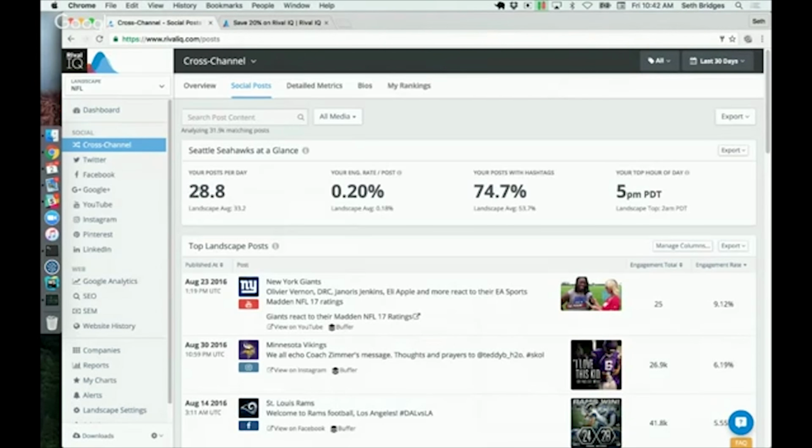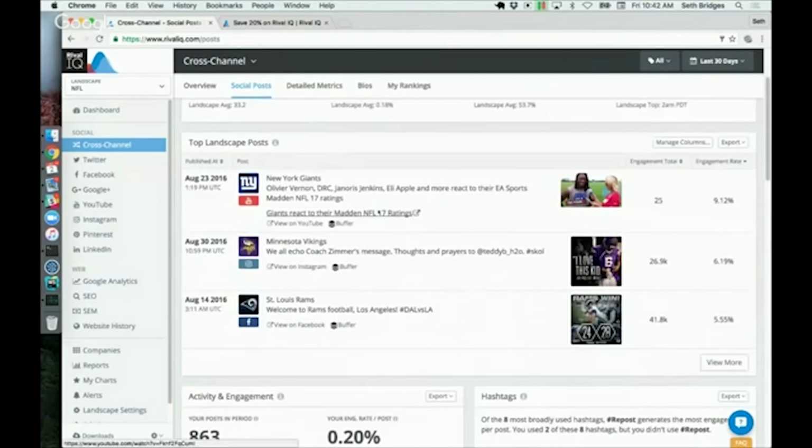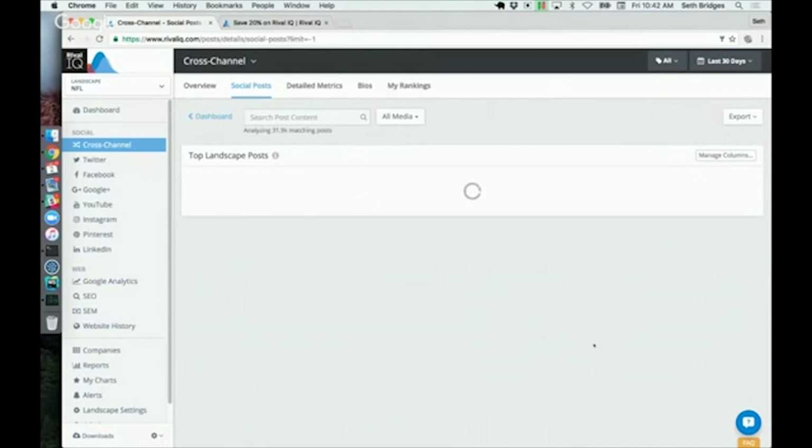I can tell you the Seahawks are doing 28, 29 posts a day during that period, but the average team in the NFL is putting out 33. The thing that you want to see, though, is average engagement rate per post, Seahawks at 0.2, about 10% higher than the landscape average. Again, those are just numbers. Let's start to look, you were asking which posts, though, are actually resonating. So here's a couple of the top posts. Let's view more here and get access to a little bit of a longer list.